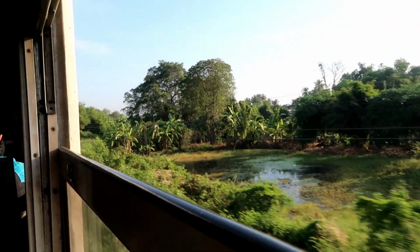This is the train to Cambodia. Leaves at 5 to 6 in the morning from Bangkok and takes about 6 hours to get to the border of Cambodia.